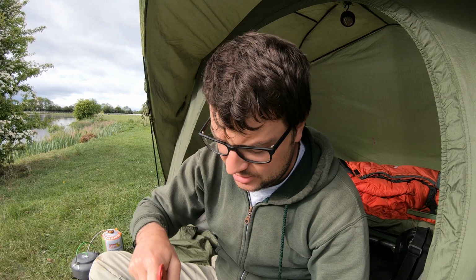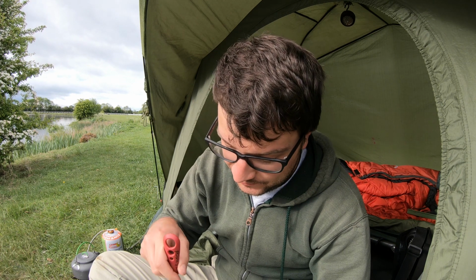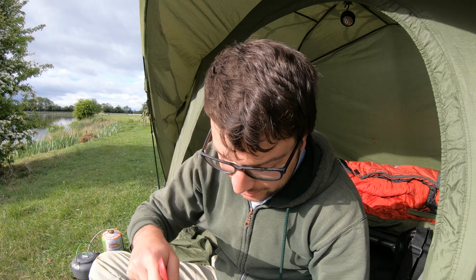Last night was, well, not uneventful, but we didn't catch any fish, so yeah, a bit of a disappointment. The geese were wild last night. There must be about 200 geese on at the moment, and they wouldn't shut up all night. Them and the swans just arguing.